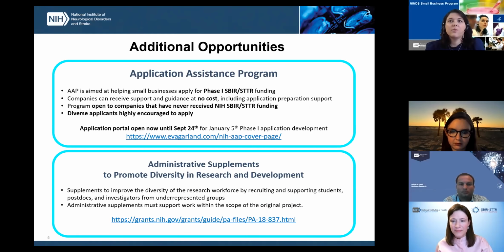And then finally, I want to mention two programs that Stephanie did mention in her talk that NINDS does participate in. This includes the Applicant Assistant Program, which is aimed at helping small businesses apply for Phase 1 SBIR and STTR funding. As Stephanie mentioned, this is open to companies that have never received NIH SBIR STTR funding before, and diverse applicants are highly encouraged to apply to this program. The application portal is currently open until September 24th, and this cohort of applicants is intended to be developing Phase 1 applications for the January 5th submission date. And the website to that portal is available on this website.